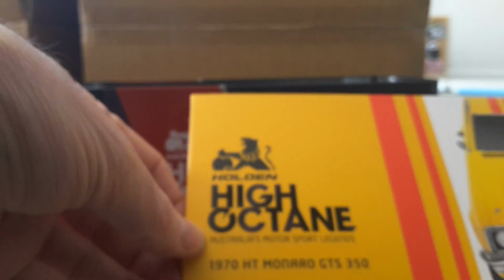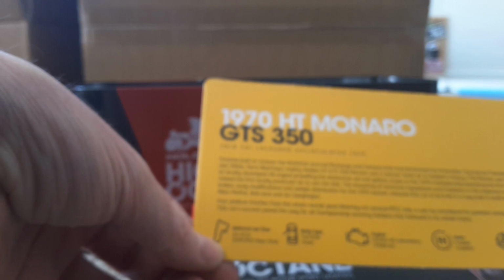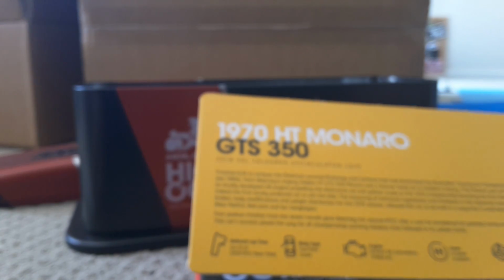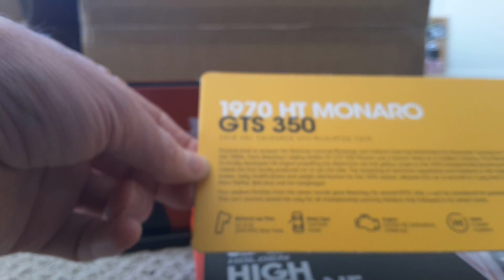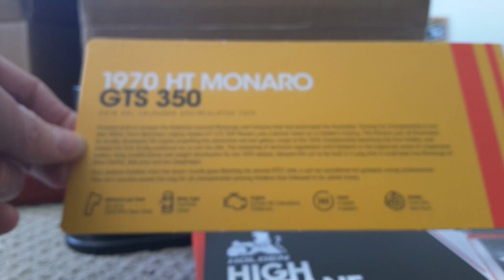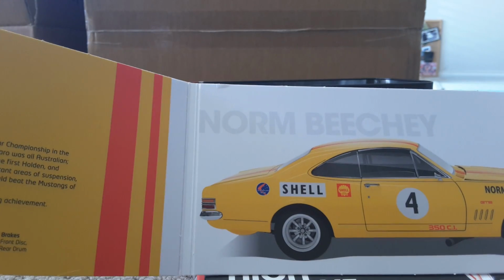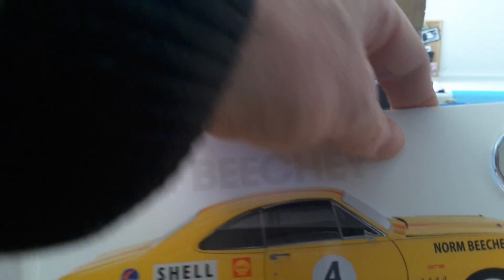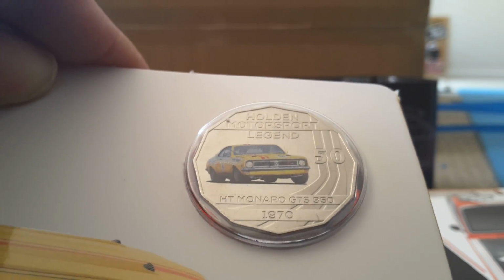So here we have 1970, another Monaro. Slight design difference. Here's the information. Looks like it's more powerful. 186 kilowatts. This one's 370. A lot more powerful engine. Technology is awesome. So it gives you some information there, if you want to read it. There you go. Here is the actual car on its side. And here is the actual coin. Not bad. Nice coloured coin.